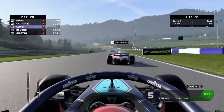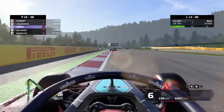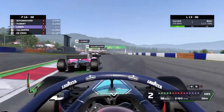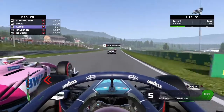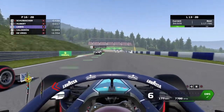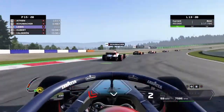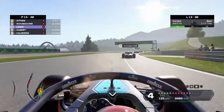DRS on. It's a BWT. They squeeze us. We nearly hit into their teammate because of that squeeze. And we have the DRS open. Their teammate is squeezing me. Herbert, squeezing me. We get onto the late braking and we manage to overtake them. Both of the BWTs are now down, which is leading us to P15.